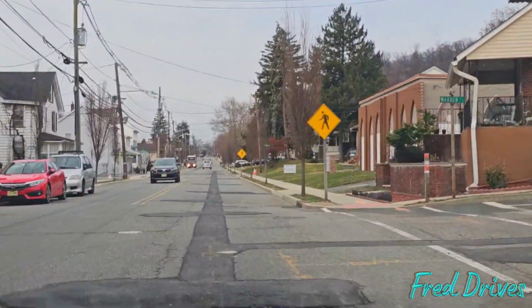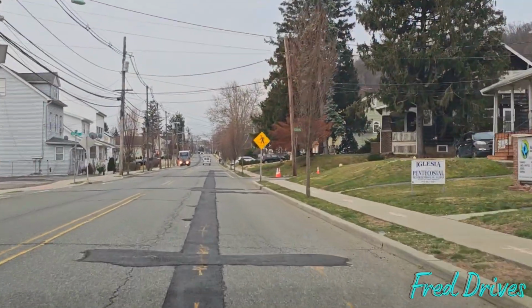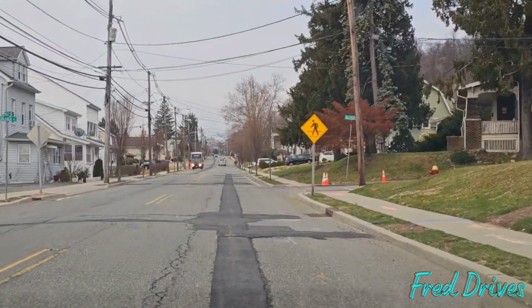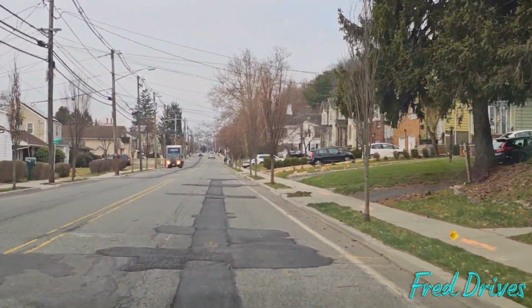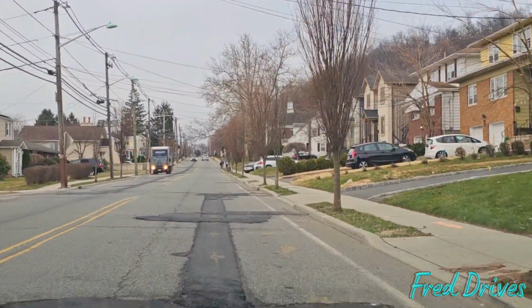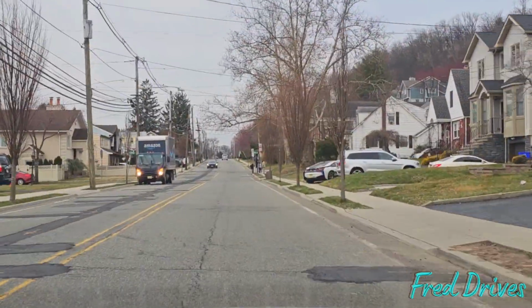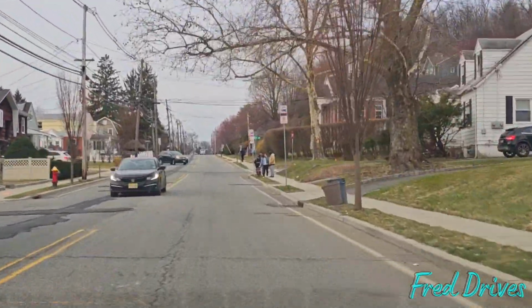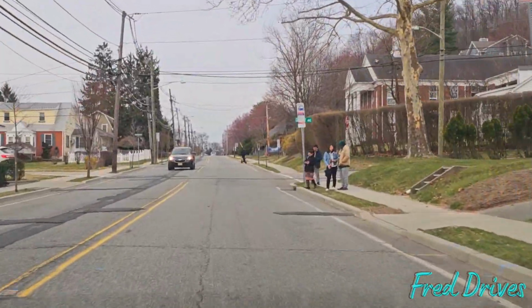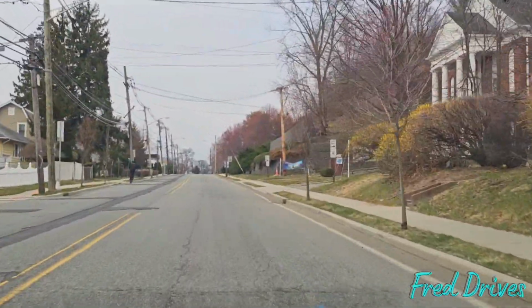Crossing Warren Street. Iglesia Pentecostal Bendiciendo Las Almas, Silic Street. That was Pentecostal Church Blessing the Souls. That's what that translates to. Crossing Lockwood Drive and Dewey Avenue. Also, Elmwood Drive on the left.